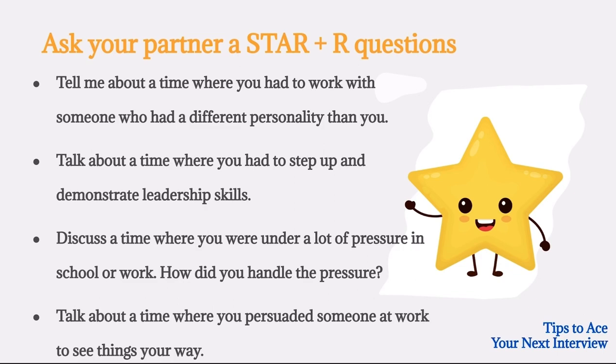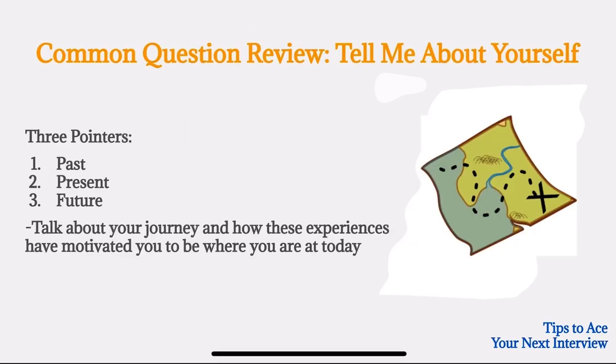Okay, another really, really common question is the tell me about yourself question. This one is so hard because it's so broad. So, one thing that we do in the Career Center that really simplifies this a lot are these three simple pointers, which are the past, present, and future method.